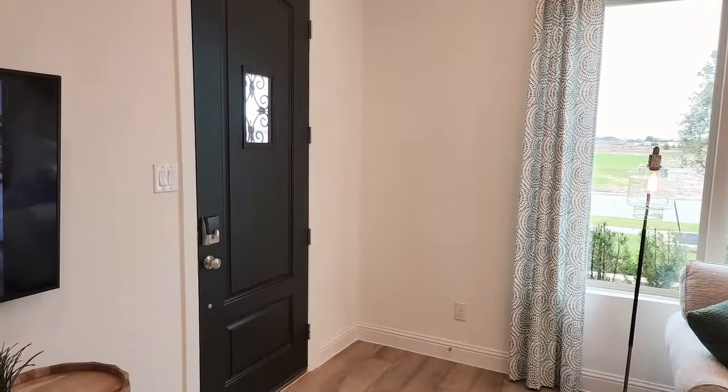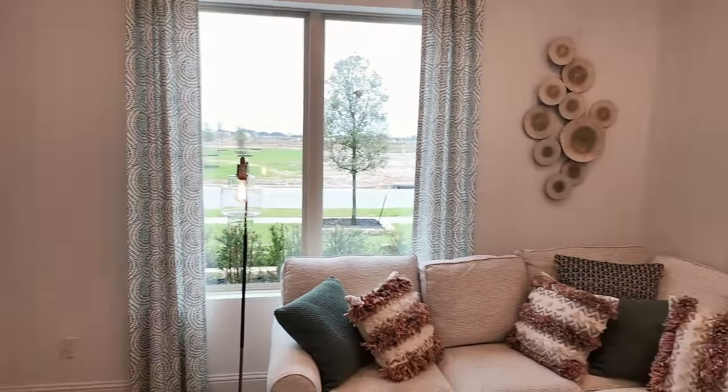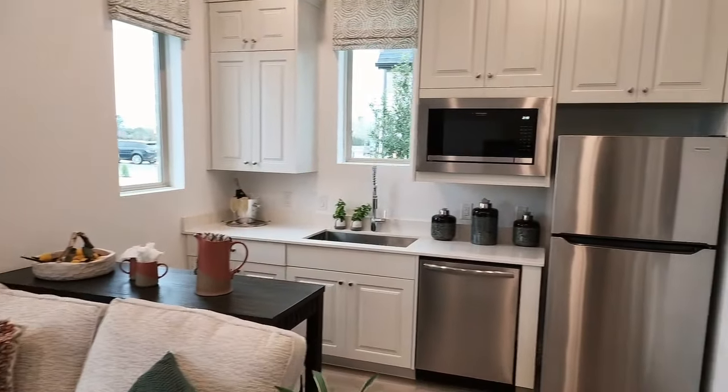Let me know what you think about this layout. I think it's really a unique thing, especially for growing families, for adult children.